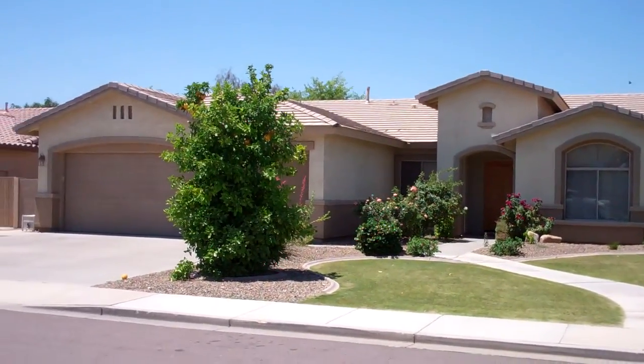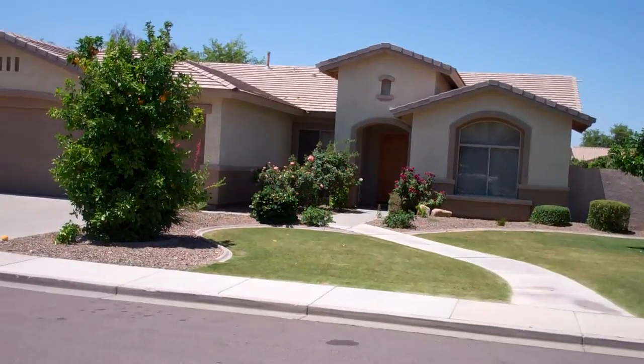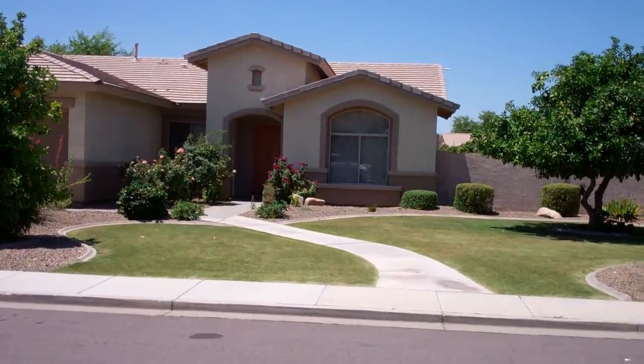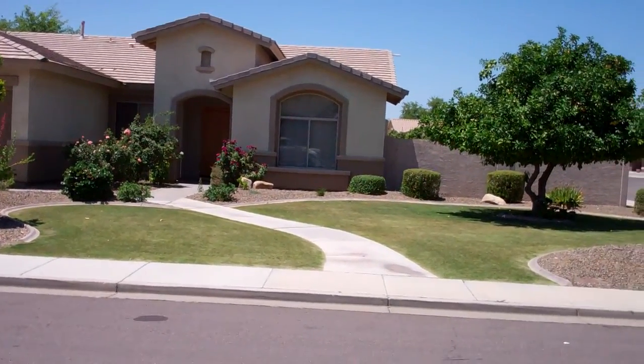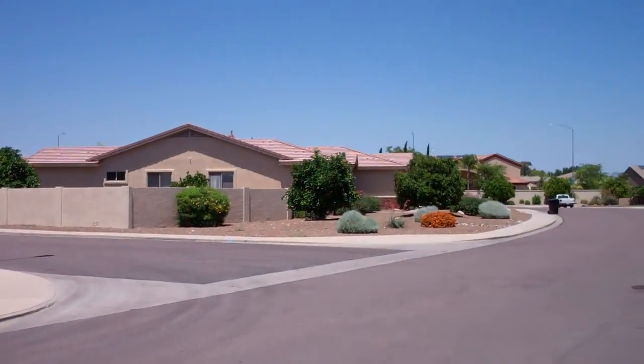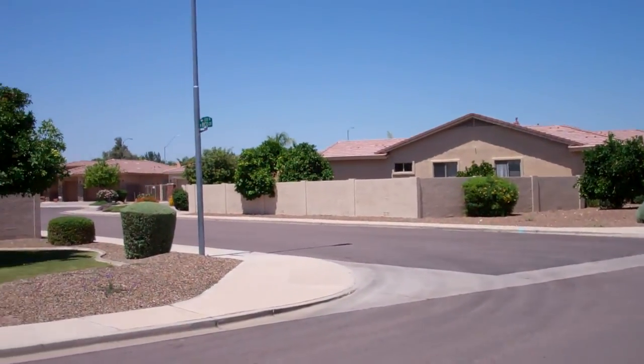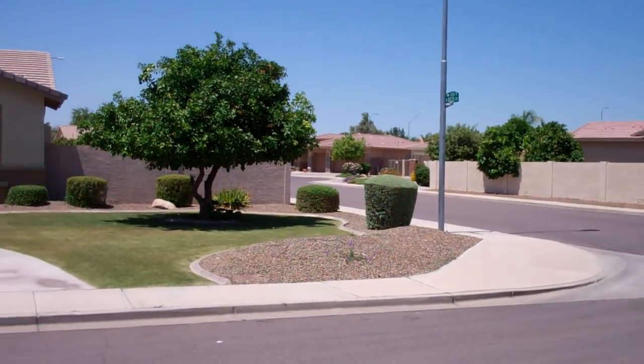Hi, good afternoon, everybody. We're in front of 2914 East Hale. This is in North Mesa, just in the Lindsey Brown area. Actually, it's the Mesa Northgrove subdivision. So these are all state-sized lots. A nice 12,000 square foot lot. The house was built in 2000.